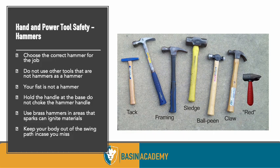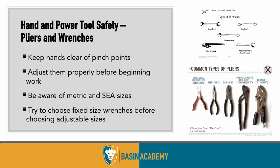It's over dramatized, but it was a good way for me to explain to my wife some of the hazards that we have out in the field, and that being one of them, just using a sparking tool rather than one that's designed to prevent sparking, such as a brass hammer. And then also, if you are using a hammer, making sure to keep your body out of the swing radius is extremely important. So pliers and wrenches, another very common tool in our industry.